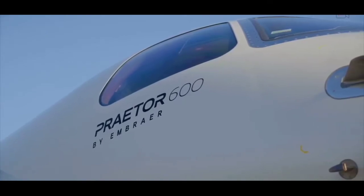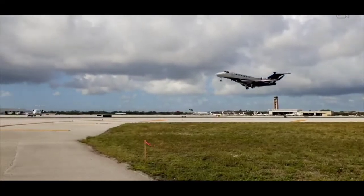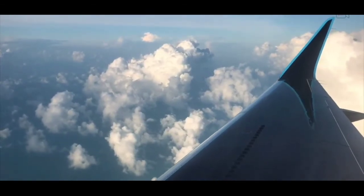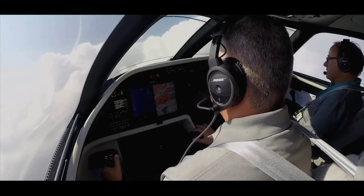The Praetor 600 is the first in its category with full fly-by-wire technology, which uses side-stick controls to reduce pilot workload and provide added safety. A special turbulence reduction feature ensures a smooth and efficient flight.